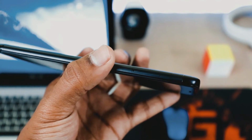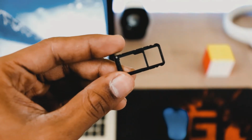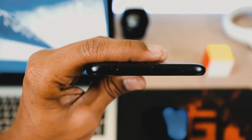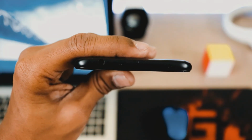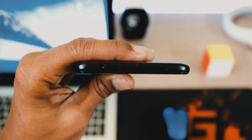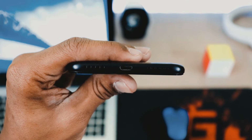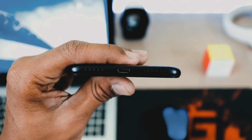On the right there is the volume rocker and the power button, and they are really tactile. On the left there is the hybrid SIM card slot, so no option for 2 SIMs and a micro SD card at the same time. On the top there are the 3.5mm headphone jack, IR blaster and the secondary noise cancellation microphone. On the bottom there are the speaker and the microphone grills, including the micro USB port.